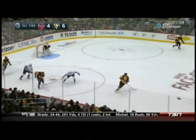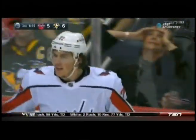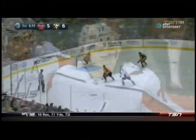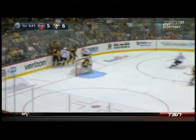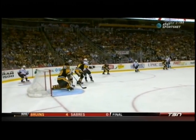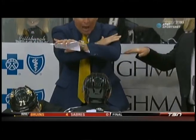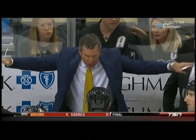Evgeni Malkin with a brutal turnover. TJ Oshie, second of the year, Caps within 1. Then 21 seconds after that, Oshie will tip home another to tie it. They initially waved it off, thought it was a high stick. The refs reversed that call. Mike Sullivan is livid.